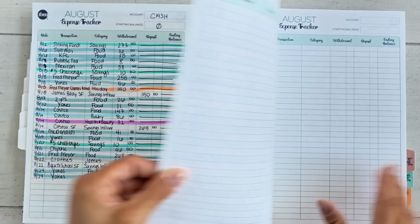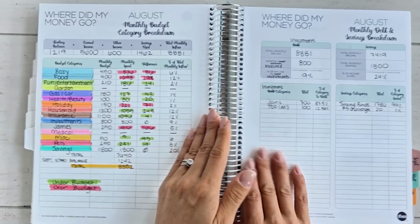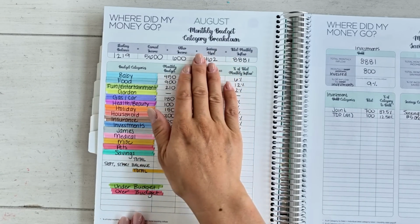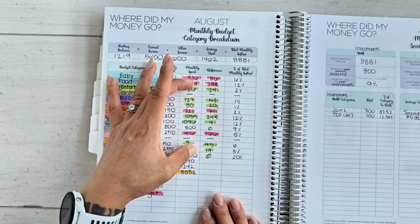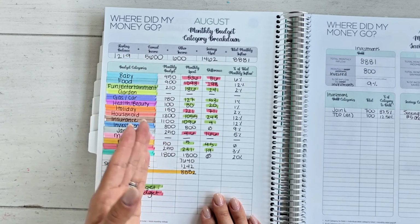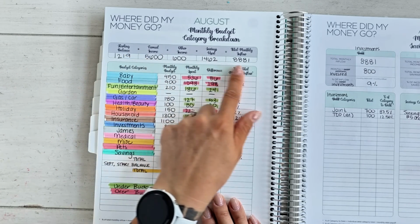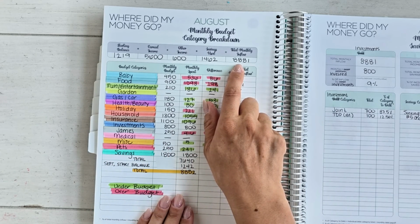Once I get that done, I put it right here on my Where Did My Money Go monthly budget category breakdown. Here's my colors. Here's me adding it up. Now, I do set myself a budget every single month. And if we look at this, my total monthly inflow for the month was $8,881.